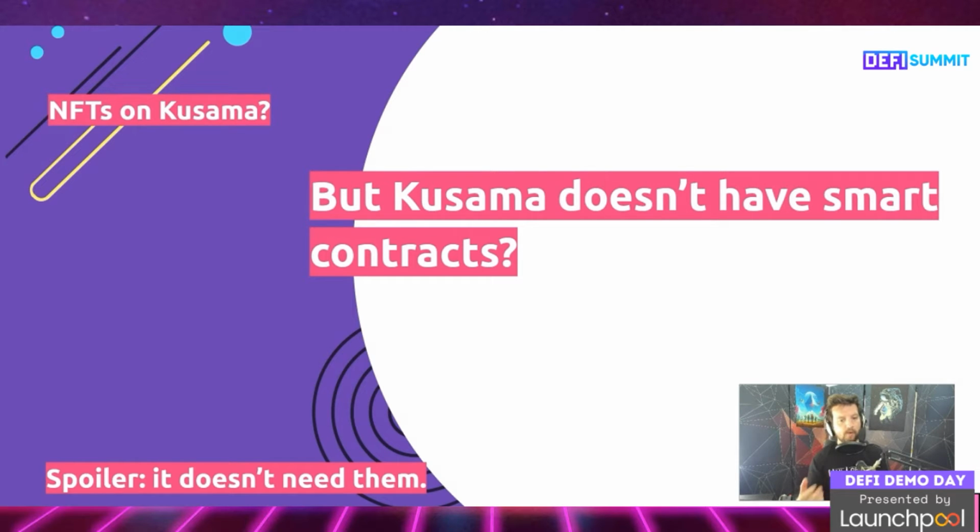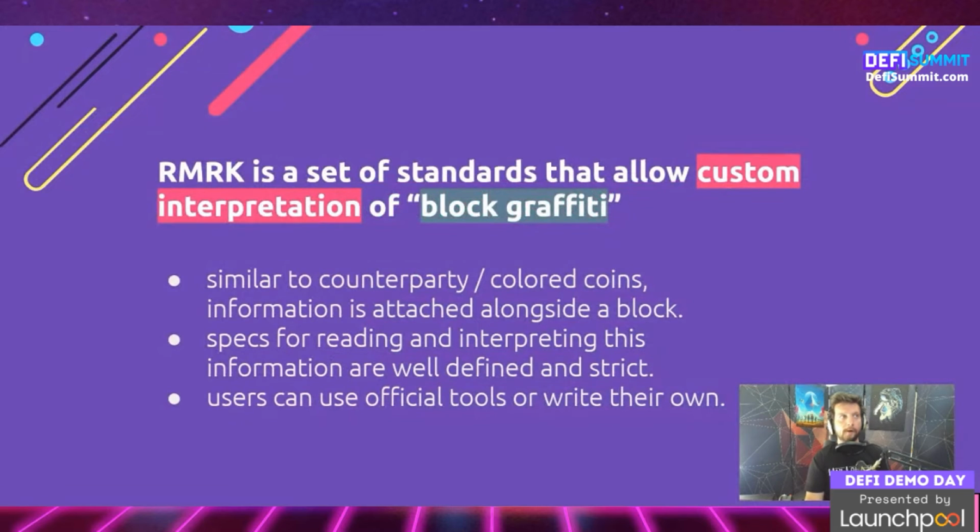So how can we put NFTs onto a blockchain with no smart contracts? Well, it's actually not that hard. What we did with RMRK is we graffiti the blocks. We used the colored coins method from Bitcoin as an inspiration. In this use case, we add special values, special messages alongside the blocks of the chain. These do not change the state of the chain, the database of the chain, but they're logged regardless. And every node connected to the blockchain will be aware of these messages.